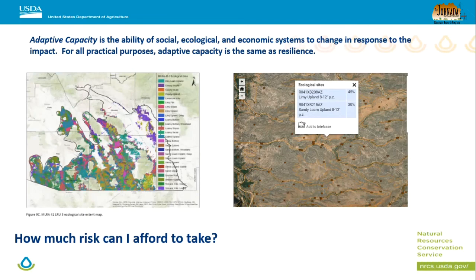So, that's where I think we have to be a little more honest with ourselves about what our adaptive capacity is. And part of that honesty is actually going through all of this information and coming up with these qualitative estimates of the risk that we are taking. And it all comes down to how much risk can I afford to take?